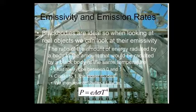And so in the real world, we have something called emissivity. And emissivity is the ratio of the amount of energy radiated by a body to the amount that would be radiated by a black body at the same temperature. And because a black body is the perfect situation, or the maximum, you're never going to have a number greater than 1. The closer to 1, the closer it is to ideal. If something had an emissivity of 1, it would be an actual black body. And so the closer to 1, the more ideal it is.